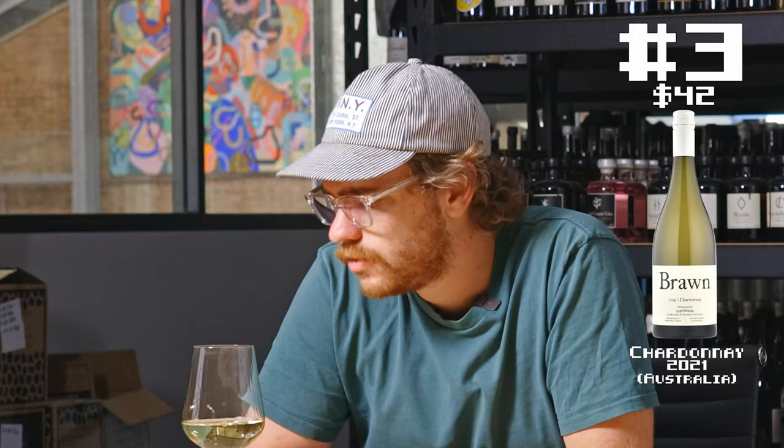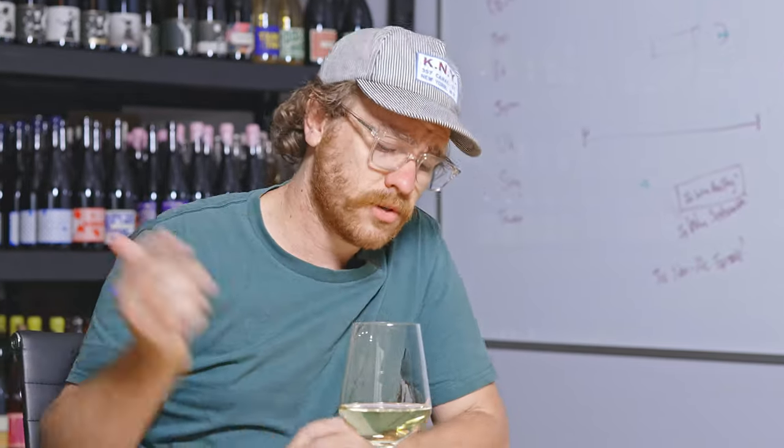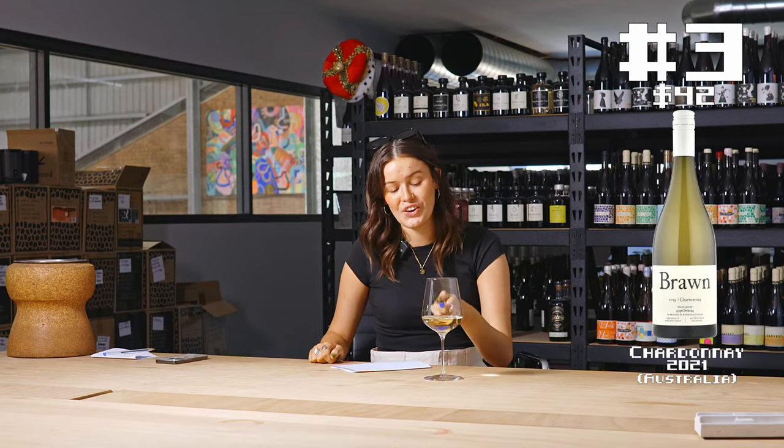Yeah, definitely more tropical, definitely more ripe. I reckon this could be like an Adelaide Hills little number, but again, I feel this feels like another really good value kind of proposition. So delicious. Dude, that's so cool.